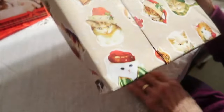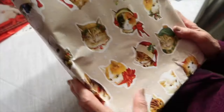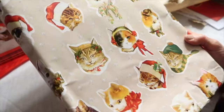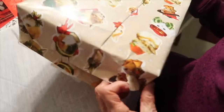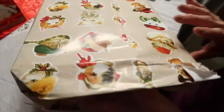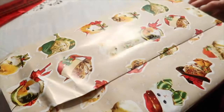Oh, look at these cats! Oh, they're adorable! Oh, Zoa, what adorable wrapping paper! Oh, that is so cute! Look at that! Very cute. I love it. I'll try to save as much as I can of this. I like to save all cat wrapping paper. This is so cute. See, maybe I could get it from the side here so I could save this. There it is. Yay, I can save this now. I will save a portion of that paper, Zoa.